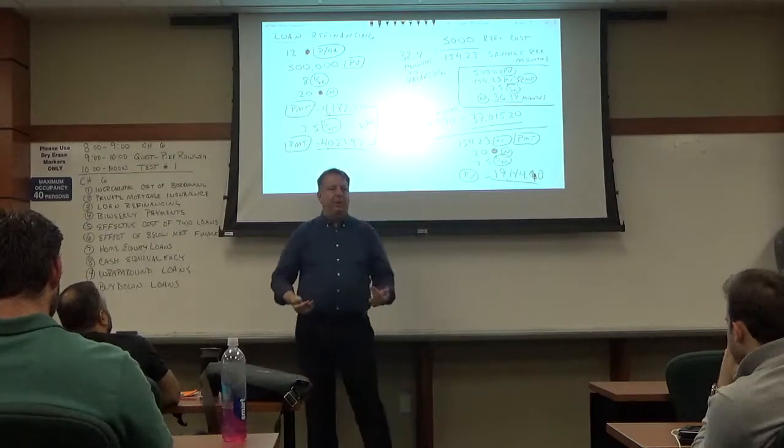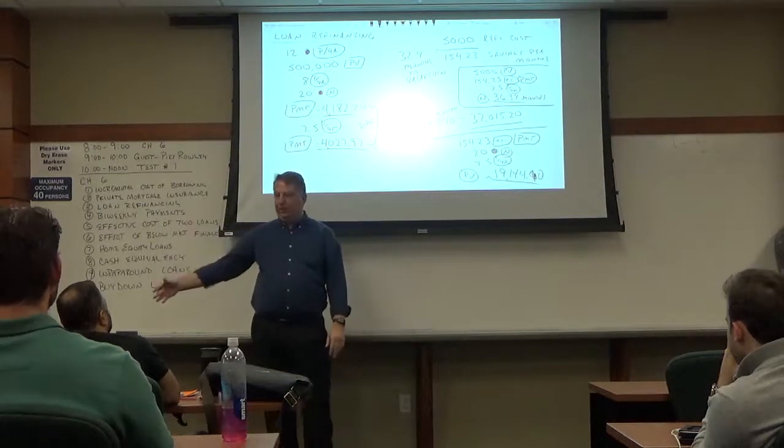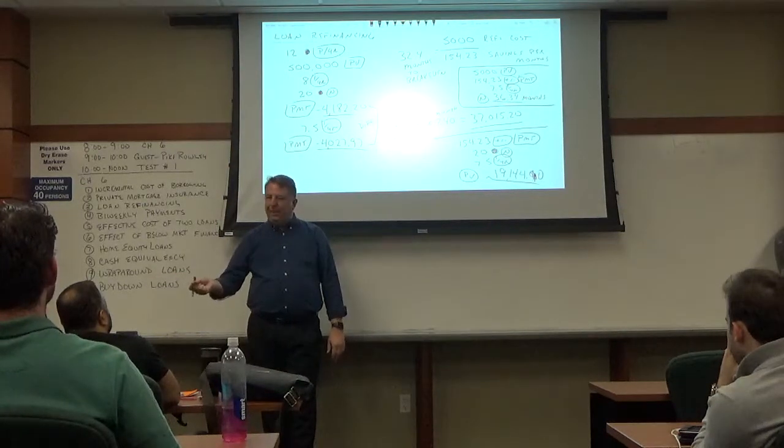An actual default on a loan is where you stop making payments. A technical default is whenever you don't meet some sort of provision of the loan documents.